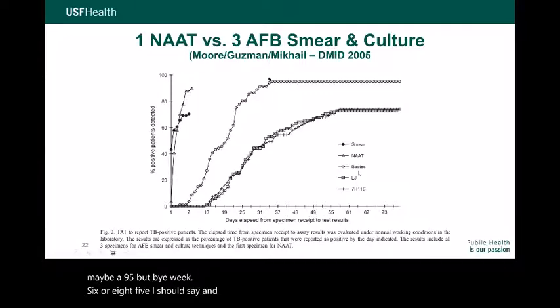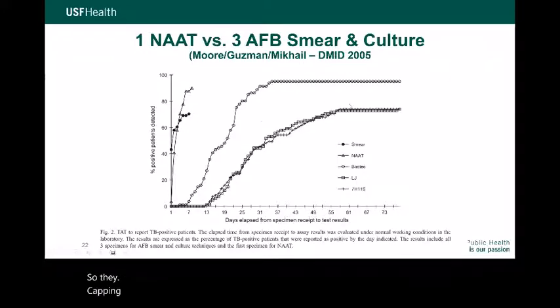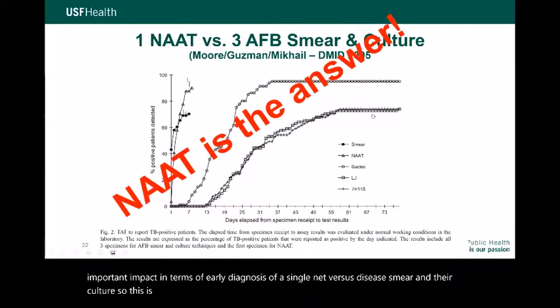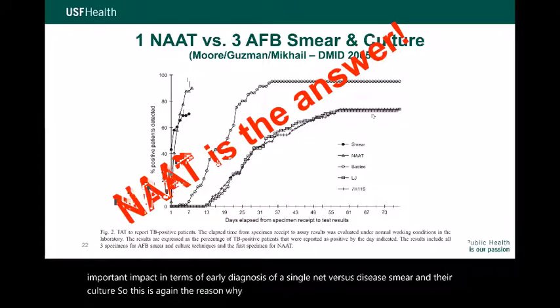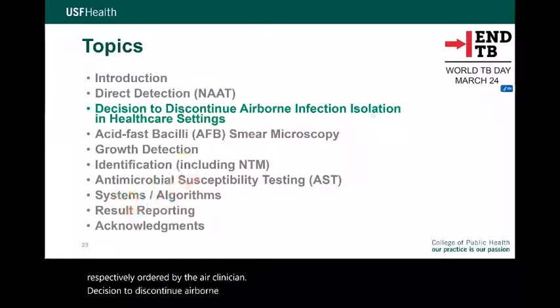And then the solid medium, the Löwenstein-Jensen, almost the recipe is 100 years old, and then Middlebrook plates, we had them from the 60s on, so they are capping off maybe at 70%, but the combination is what is important. So here again, see the important impact in terms of early diagnosis of a single NAT versus the smear and the culture. So this is again the reason why we really need to have more NAT testing done, respectively ordered by the clinician. Decision to discontinue airborne infection isolation in healthcare setting.